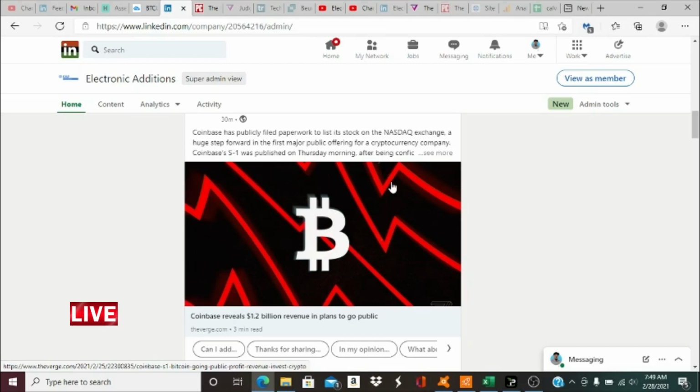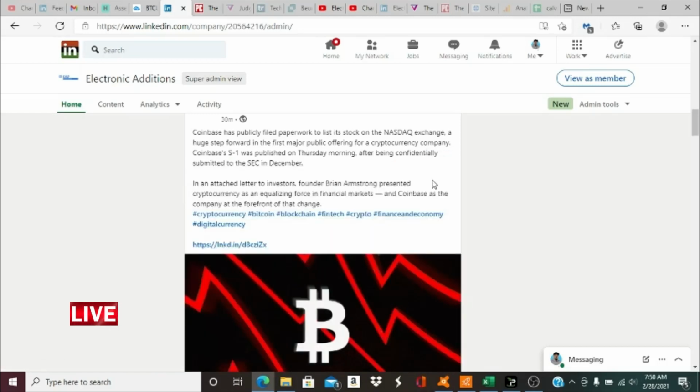You may want to get ready to put in position your stocks to maybe buy up some stocks of Coinbase. We all know Coinbase is a very popular cryptocurrency exchange. I'm not sure if there are other crypto exchanges on the NASDAQ, but Coinbase, this is going to be huge, right? So Coinbase's S-1 was published on Thursday morning after being confidentially submitted to the SEC in December, right? So in an attached letter to investors, founder Brian Armstrong presented cryptocurrency as an equalizing force in financial markets, and Coinbase as the company at the forefront of that change, right?